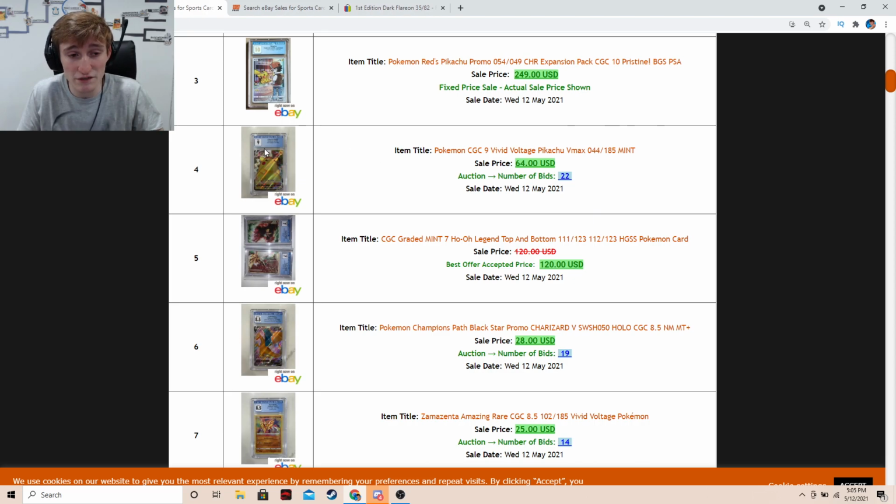But this is a CGC 9. So for $64, I just got a 9.5 back for one of my clients. Not that I really do that anymore, so don't ask me to send in your cards. But yeah, it's not a bad price. $64 is honestly pretty decent. There's definitely still a good amount of demand.